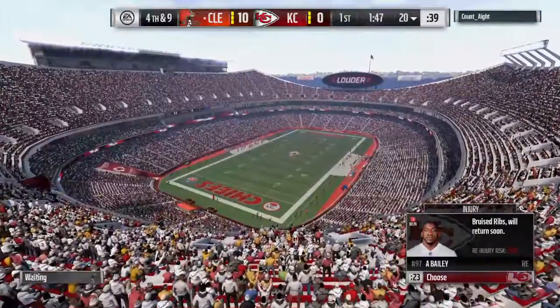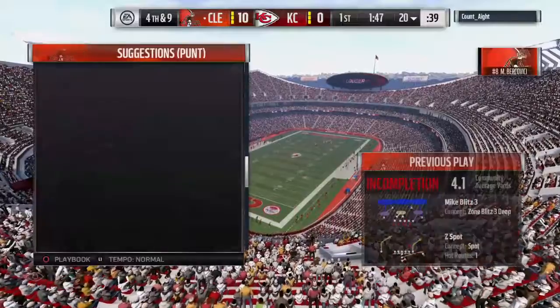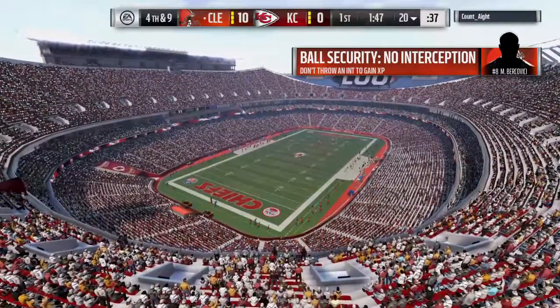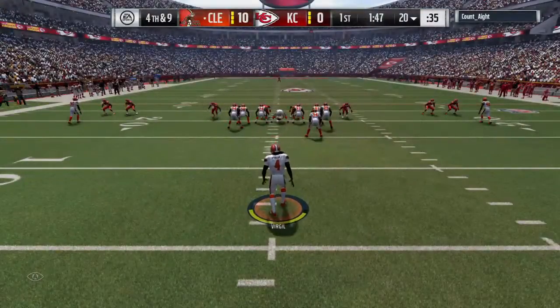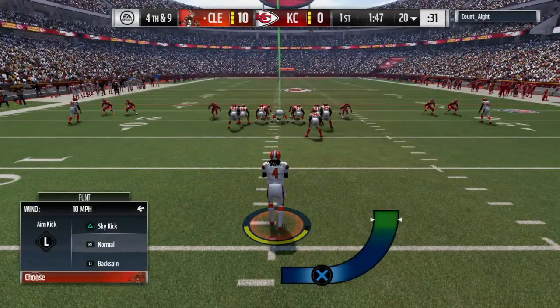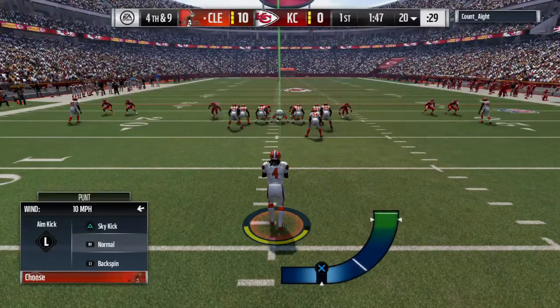Both sides know they absolutely have to win, and the name of the game for the defense is pressure on the quarterback. But pressure on the quarterback with contact, that's how you end up winning it. The Browns send out their punter now, standing right on his own 5-yard line.